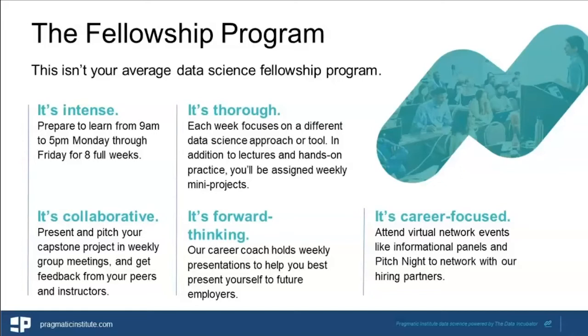To help connect our students with our hiring partners, we host virtual networking events as well. So we do partner panels where companies will come in and talk about what it looks like to work at a company and discuss problems that they are currently trying to solve. We also host Capstone Showcases, where students have the opportunity to present their projects directly to hiring partners.